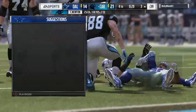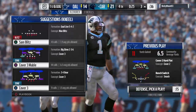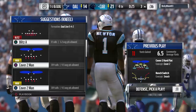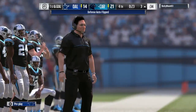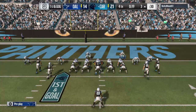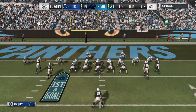And he's brought down. It's a good gain of 11, sets him up 1st and goal. And with that last play, he's now up over that 300-yard mark. And in today's NFL, it almost feels routine. And I hate that when you talk about a 300-yard passing game. To me, 300 yards still signifies excellence, and he's achieved that in this performance.